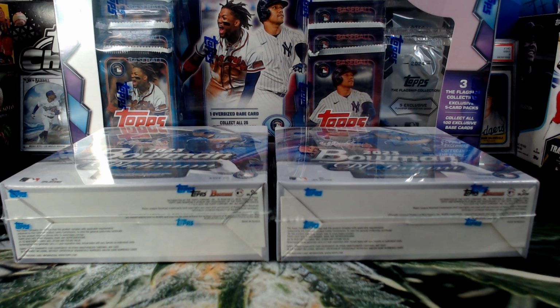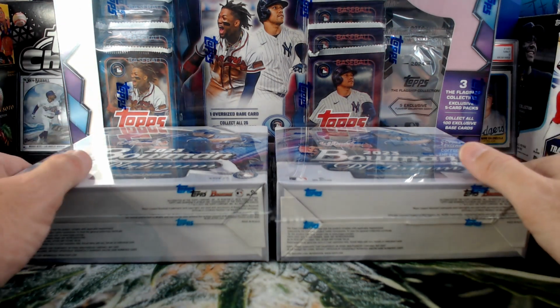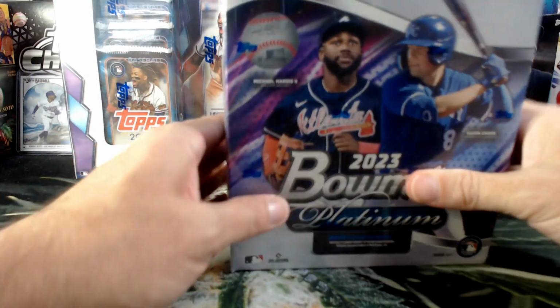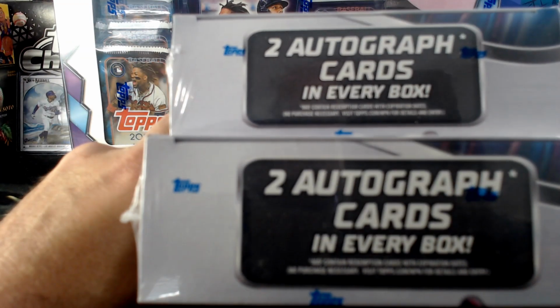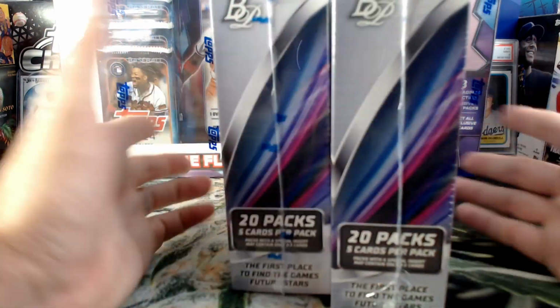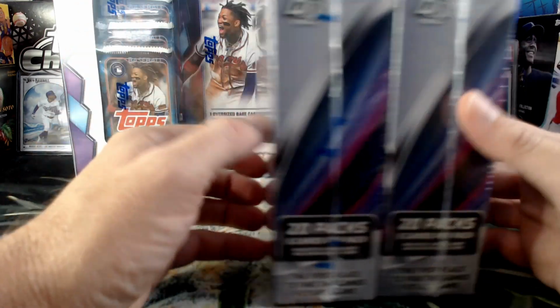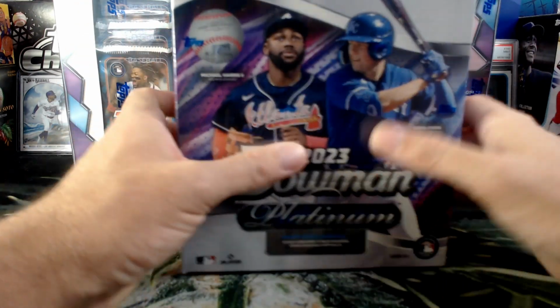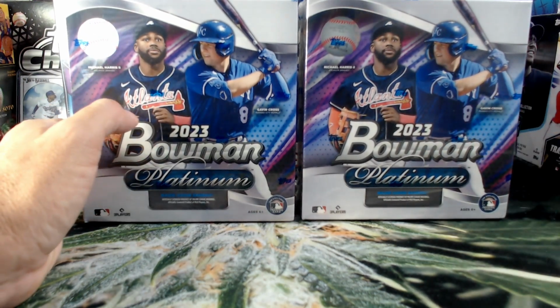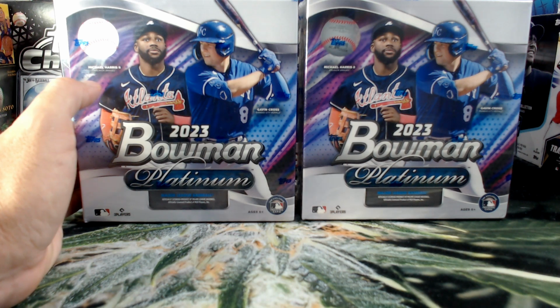Much appreciated as always. So yeah, let me put this out now for a second so I can get to what we're doing today. So what we got today? Today's smoke break is none other than 2023 Bowman Platinum. We got two boxes of that, two autographs in each box. So four total autographs coming out of these ones. I've said it before, I'll say it again. This is a pretty good set for what it is, for the price that it is. Bowman Platinum is one of those ones that's hard to beat because of the value that you get with two autographs that come out of here.